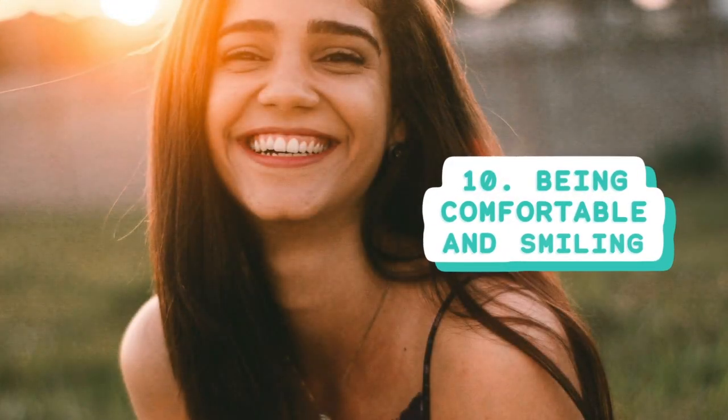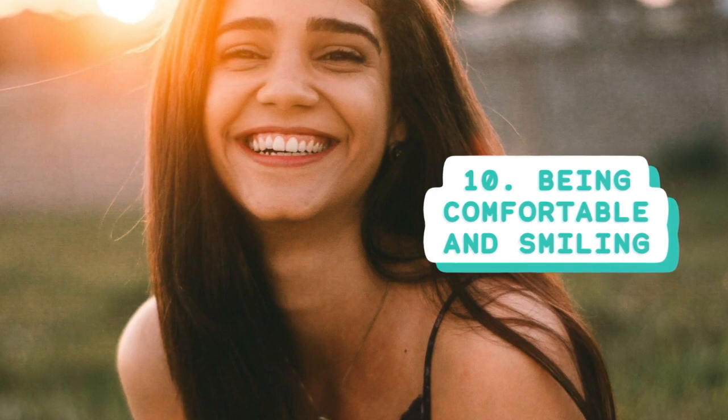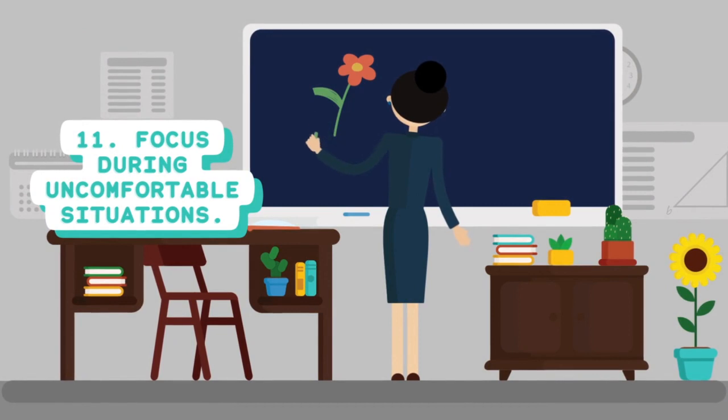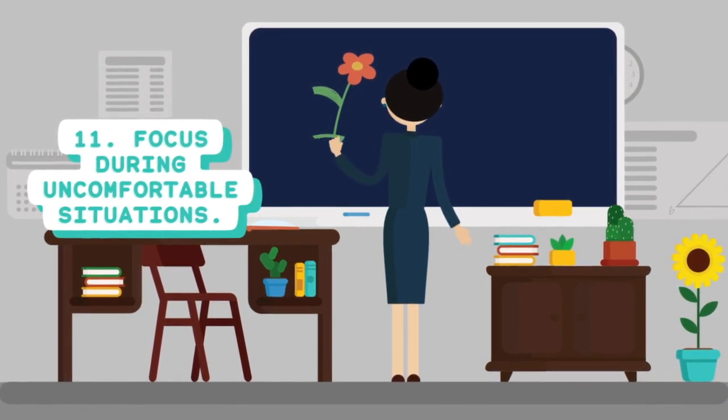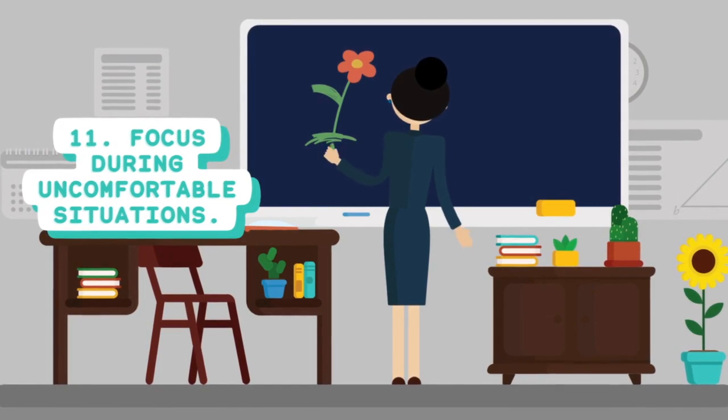10. Being comfortable and smiling. Smile when appropriate. 11. Focus during uncomfortable situations. If you notice yourself in a non-pleasant situation, remember to keep your face pleasant.